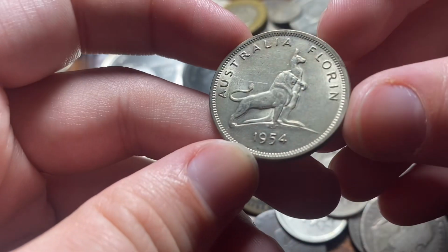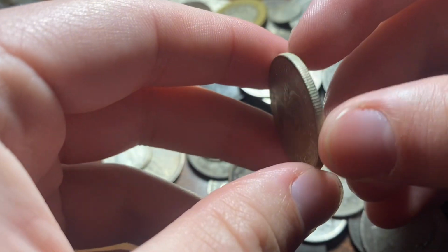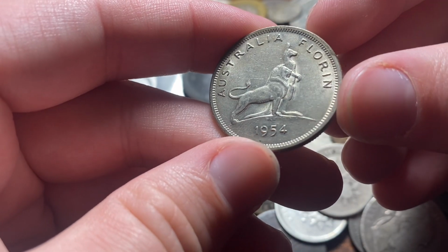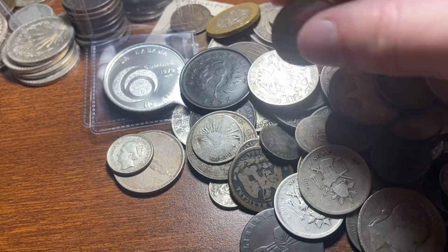And here we've got a cool piece. This is an Australian florin, which should be 50% silver from Australia, but it's definitely a cool type, one you don't see very often with the lion and the kangaroo. That one's definitely a cool piece. I think it will be popular.